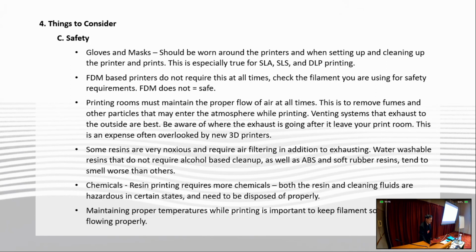Okay, safety, gloves and masks. I'm not going to get into this too much, but I'm the kind of person that feels it's better to be safe than sorry. So when you're printing with resin, you should wear a mask. If you have a printer set up at your desk, you should probably have a vent that is exhausting those fumes outside. Okay, it's not enough to have a fan that blows it into the hallway. You really want to get it out of your house.